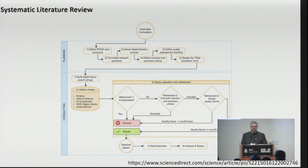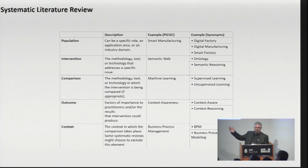So he found this paper that's got a nice workflow where you define the PICOC synonyms, which I assume they pronounce peacock, because why wouldn't you? You formulate your questions, you choose the sources you trust that you're going to look through, pretty typical stuff for research. And they gave an example of what some of this looks like, this one being for smart manufacturing, but it starts to look like a software development project planning workflow: who is this tool for, what is the actual intervention we're going to be doing, how do we measure outcomes for it?